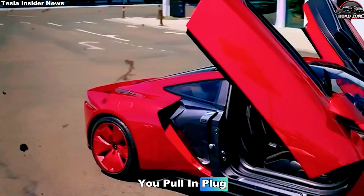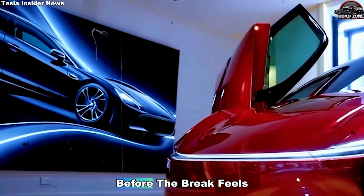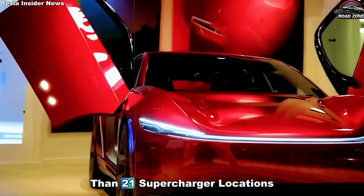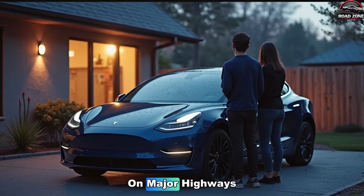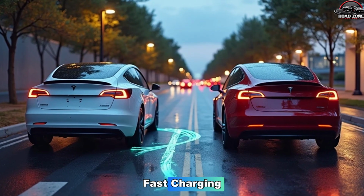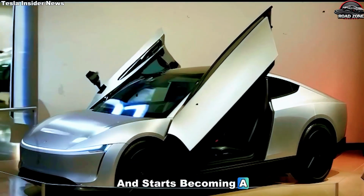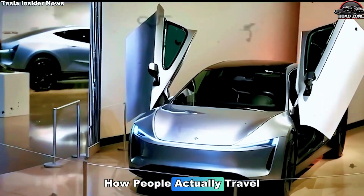You pull in, plug in, step out for a coffee, and you are ready to continue before the break feels long. There are now more than 2,100 supercharger locations across the United States, and on major highways, you are rarely more than 30 miles from fast charging. Range anxiety stops being a theory and starts becoming a non-issue when the infrastructure is already built around how people actually travel.